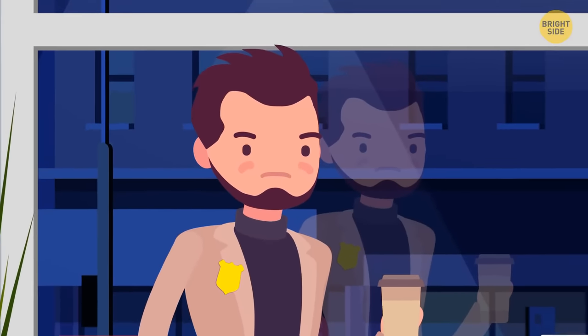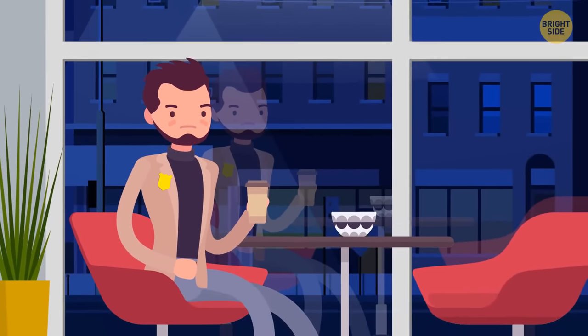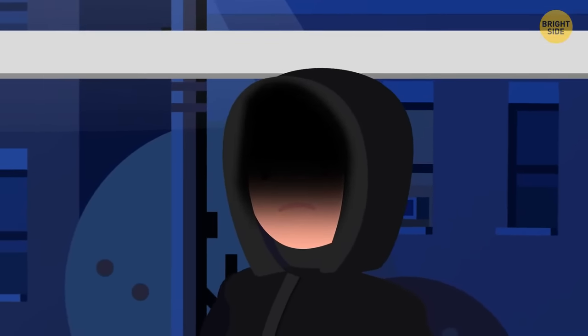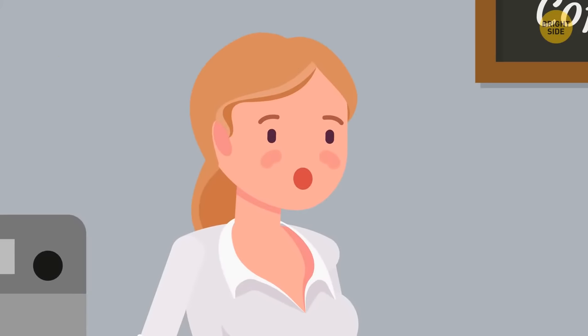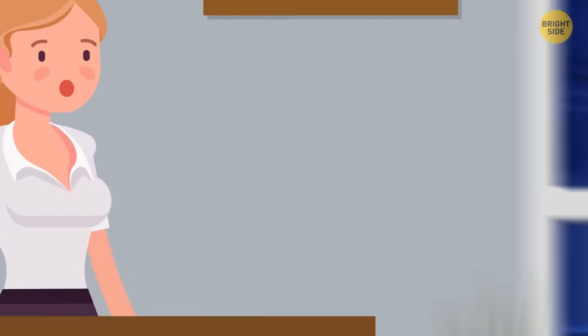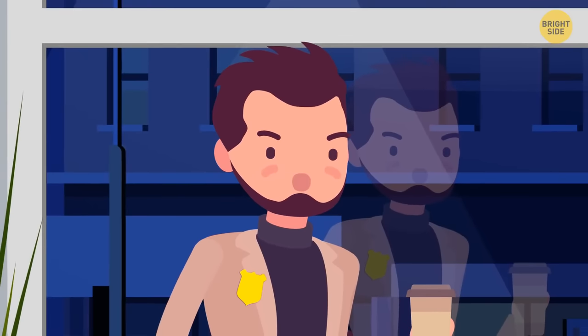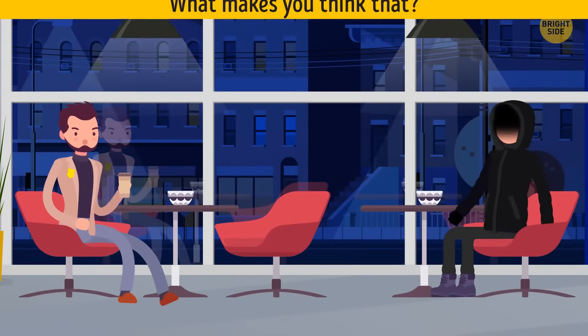You decide not to leave the cafe and sit down at the table. You can see a man in a black raincoat and hood sitting at the other end of the room. The girl behind the cash register is looking at him wearily. You look at this visitor for a few seconds and realize he's a vampire. What makes you think that?